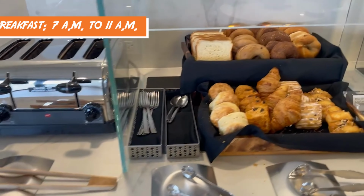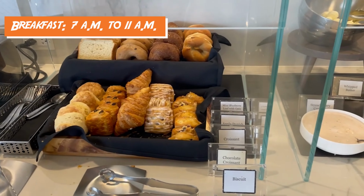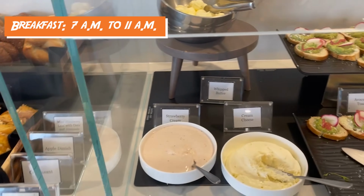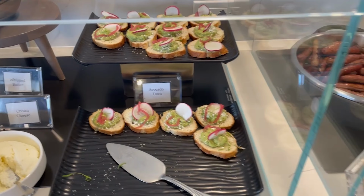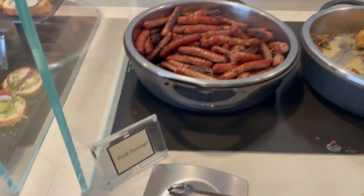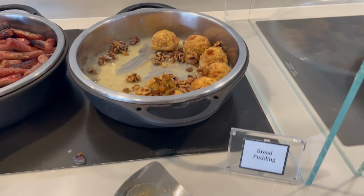And then it was time for bed. And then it was time for breakfast, because that's how we roll when we go on trips. Right. They had avocado toast. They had all kinds of cereal.